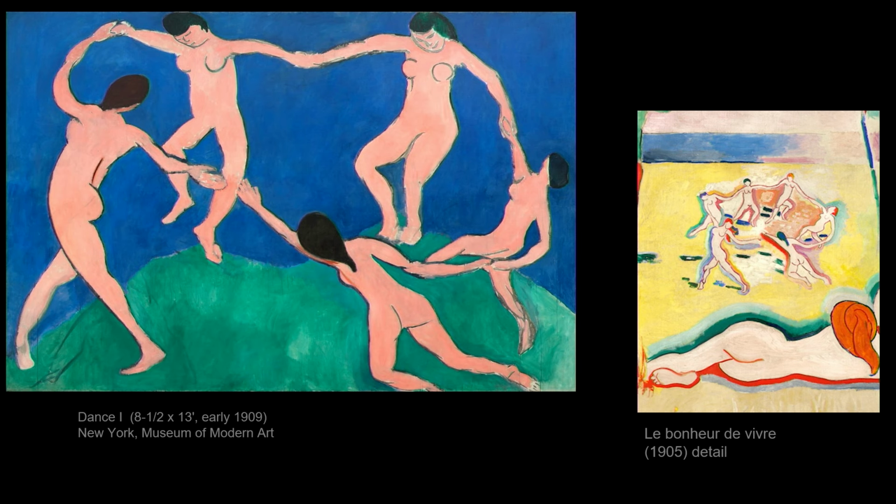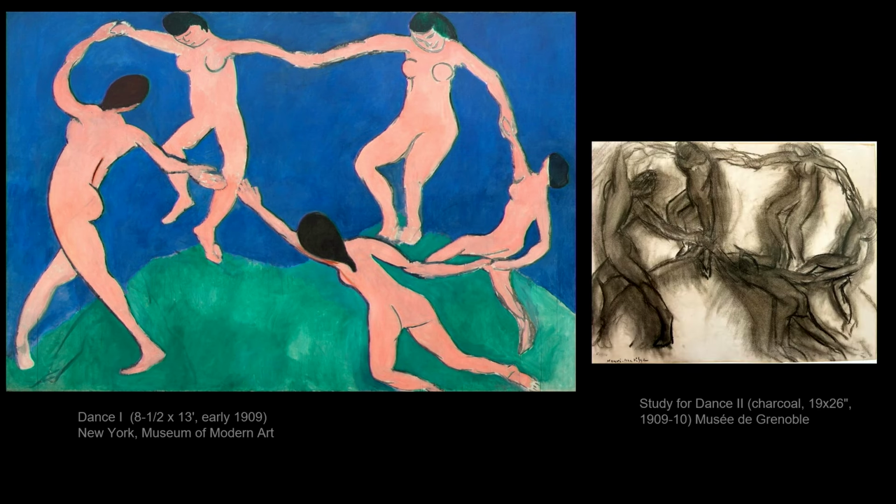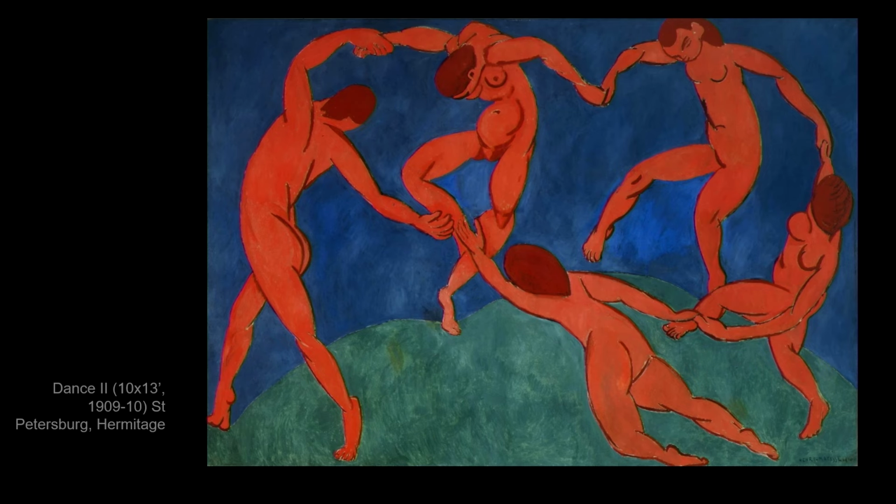The first version, for one reason or another, didn't suit Shchukin's needs. So he did it over again, first in a charcoal drawing that you see on the right, and then on a bigger canvas that would suit the space in his owner's palace. The second one is not only bigger, it's got figures as well that are over life size, but it gets extra energy and strangeness from the orangey red skins set against the green and blue of the earth and the sky, stripped to their simplest.